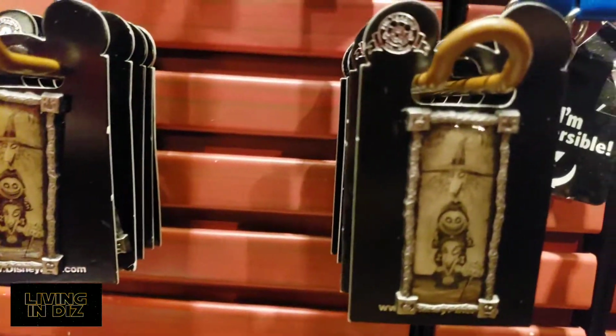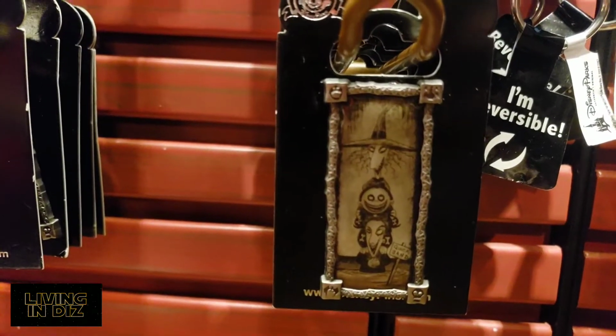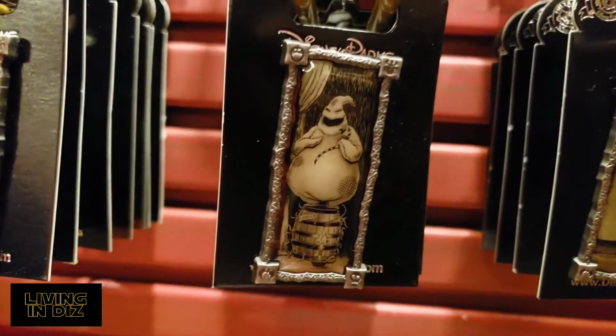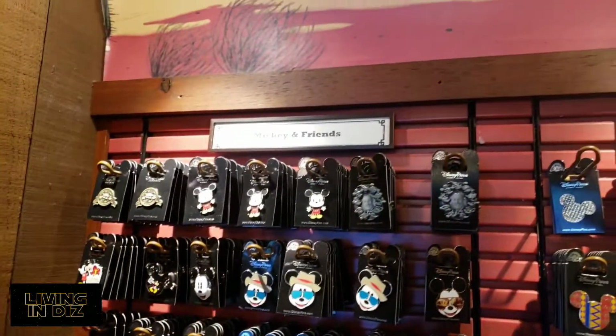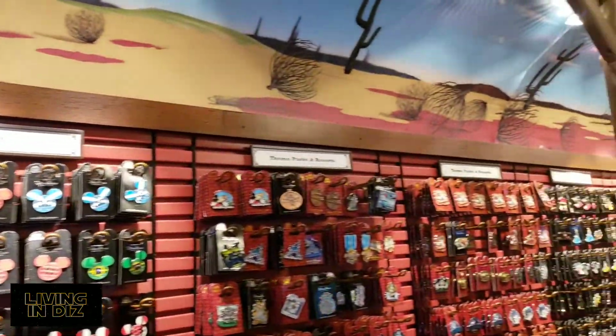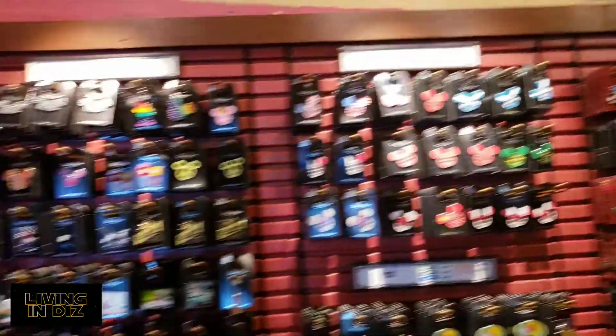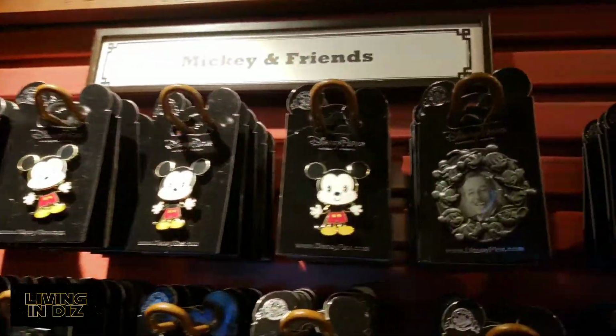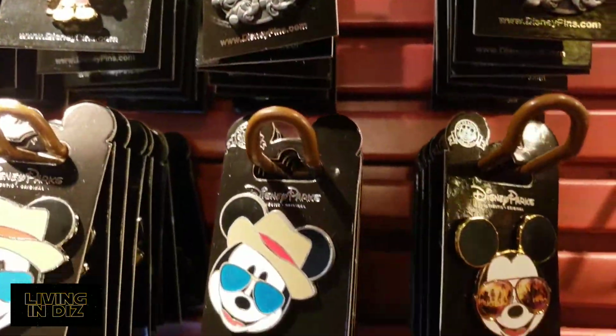And this one is reminiscent of Haunted Mansion. I think, and there's several versions too. There's the Oogie Boogie version, and there's the Jack Skellington version. They're pretty well organized, as you can see on the wall. Yeah, they're organized by nameplates. You've got Mickey and Friends, Theme Park and Resorts, Princesses, and so on. Let's see what we have over here. So we have Mickey and Friends, with some pretty neat ones.